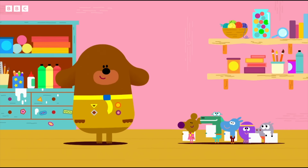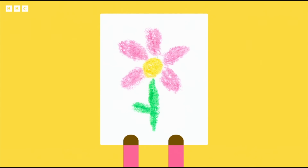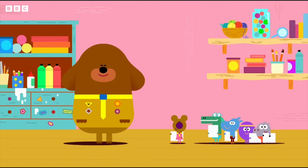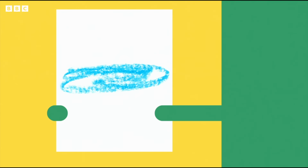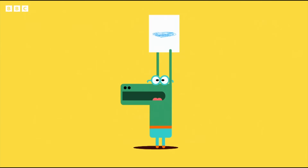We finished! Oh! This is my drawing. Huh. Can we guess what it is, Norrie? A flower! Yes! Wow! And what has Happy drawn? A puddle! Yeah. Splash.